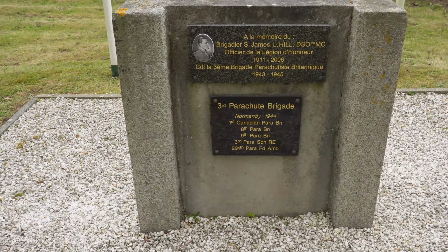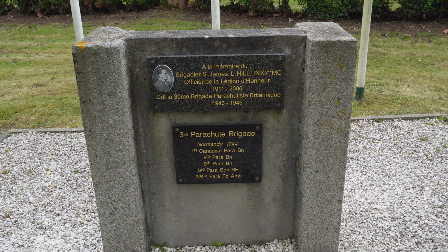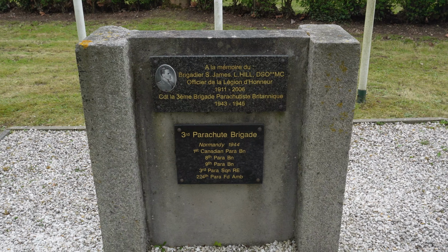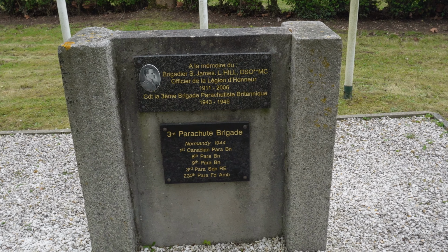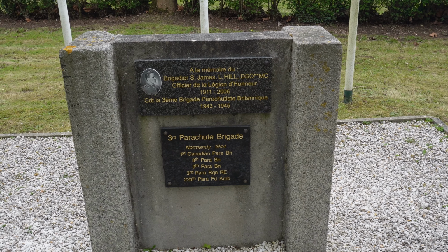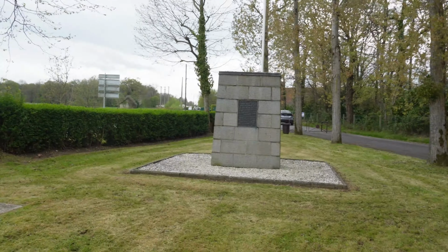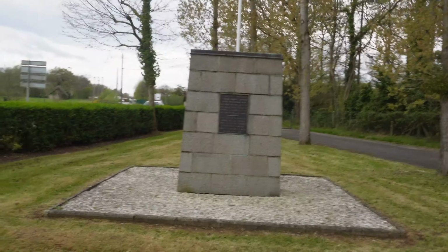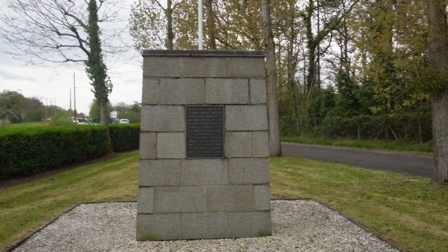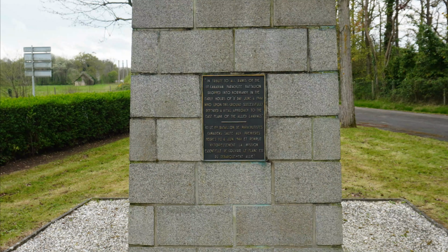There's a memorial here for the 3rd Parachute Brigade and its commander, James Hill, who's quite a legendary figure, particularly within the airborne, but in the brigade itself. So you can see here, a memorial to him. And then as we move over here, you have the specific one for Canadian paratroopers, 1st Canadian Parachute Battalion again, and then a memorial here at the crossroads.